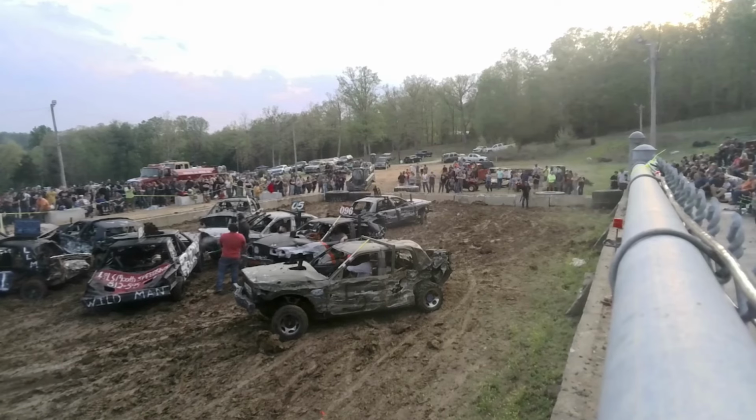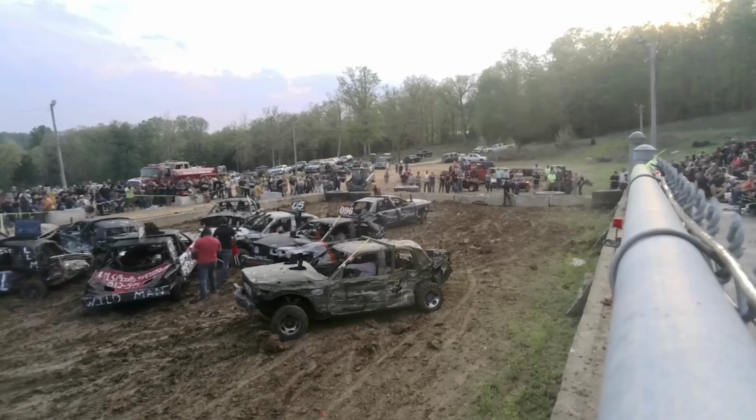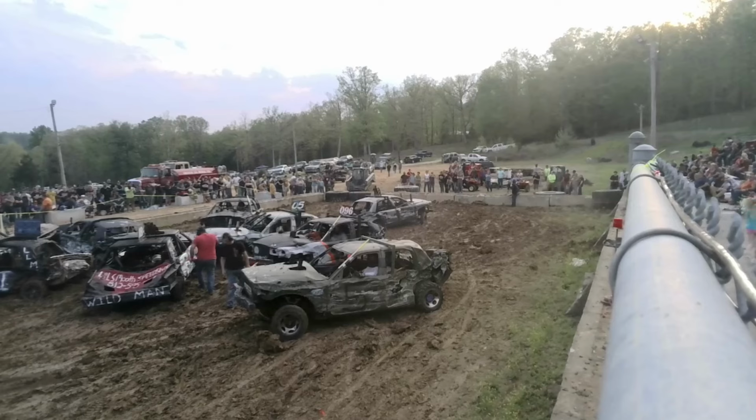I think they're trying to get some scrap off the track at the moment. Looking for a skid steer, I think. Well, it's going to come down to what Dan and Walker and Crandy goes there.